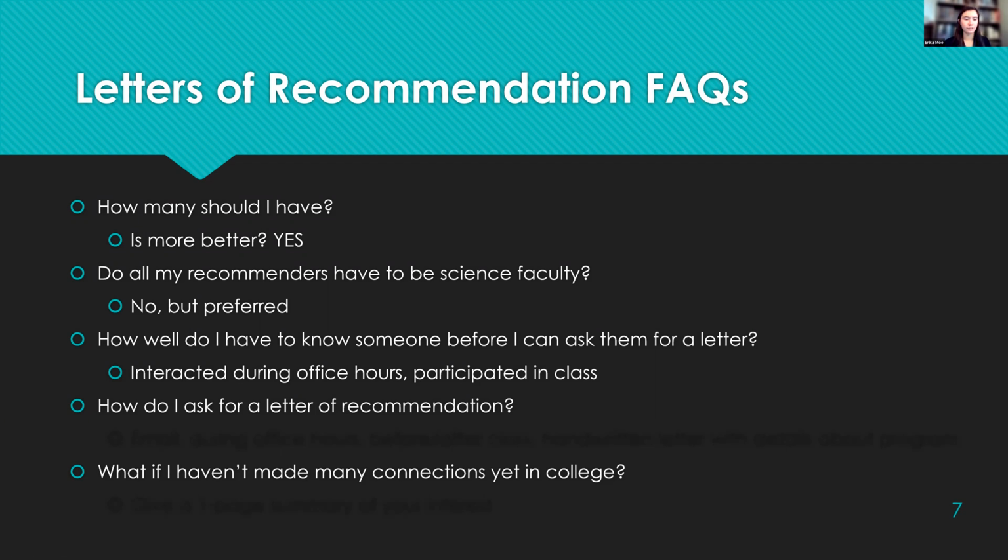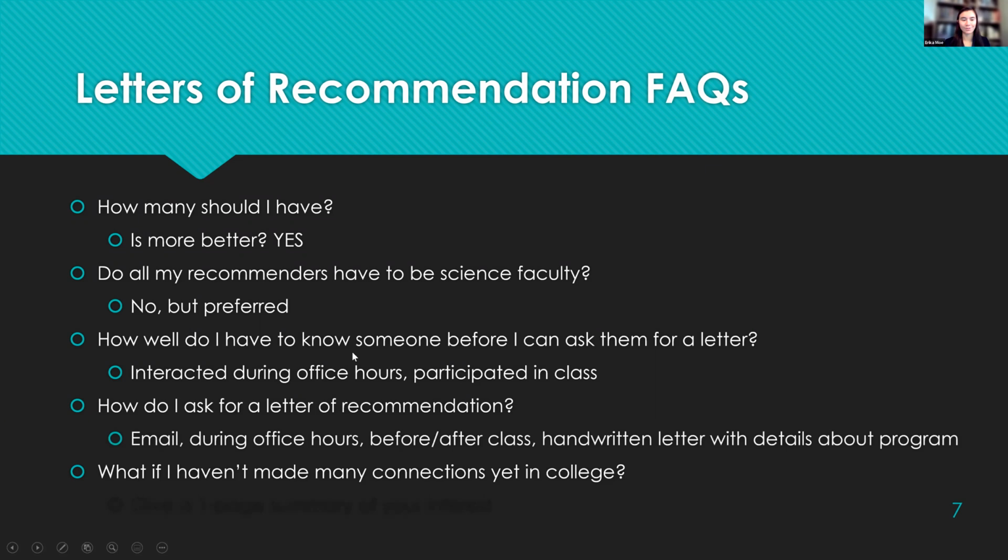The next question is, how do I ask for a letter of recommendation? And my go-to is the good old-fashioned email, but you can also do it in person during office hours or before or after class, or you can even give them a handwritten letter about the details about yourself and the program that you hope to apply to.